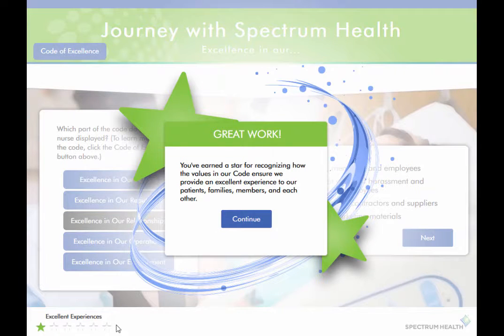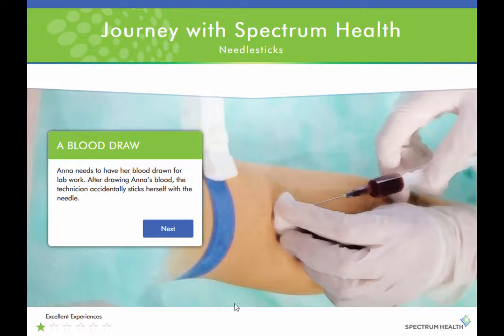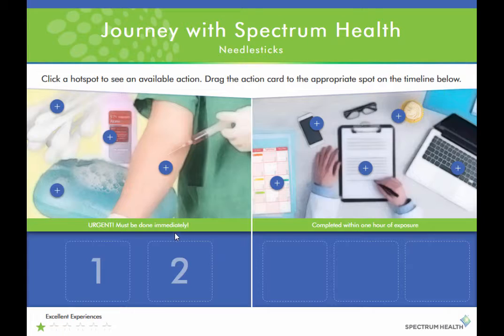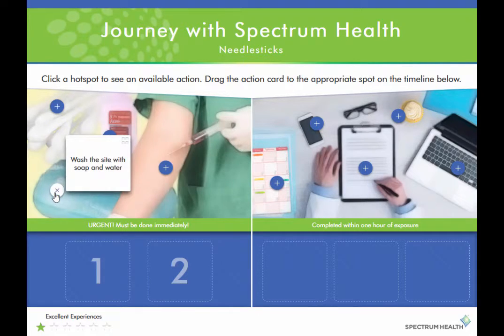We've earned a star. We've got excellent experiences down here. There are 6 stars that you'll be earning along the way. And the next thing we're going to be looking at is a needle stick. And the technician accidentally sticks herself with the needle. And so again, what is the procedure that you go through? So again, we're looking at procedural components at this point. The learner is asked to select these different options and then place them in the correct order.